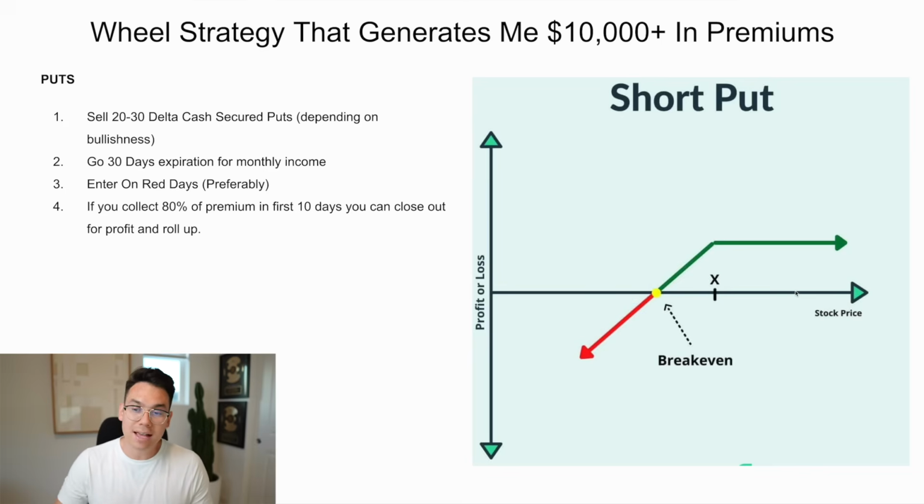And then let's just say the third month, the stock goes down to 75. Well, now I'll be forced to buy 100 shares at 80. And, okay, I got paid a premium to do so. So that's how the short put, the cash secured put works, all right?